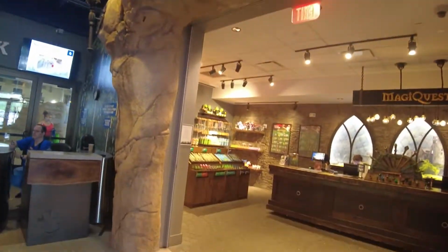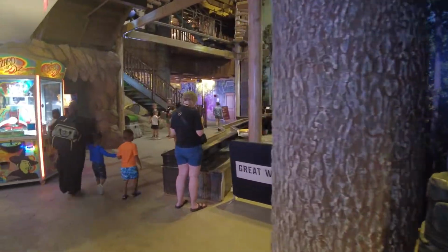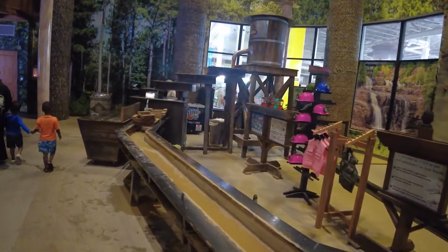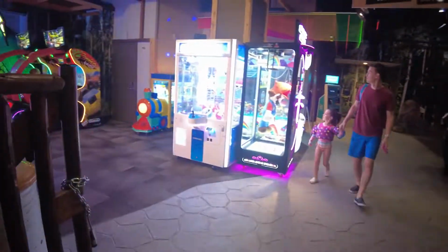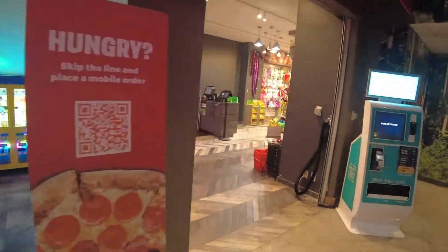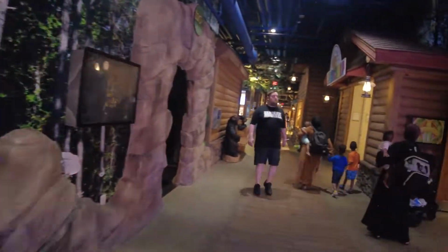And then here you have the Magi Quest store where you go in and you can purchase your new wands, activate your wands, different stuff like that. And then you have your Oliver Mining Co., where you can sift through rocks and find gems and minerals right here, which is an additional cost. The other half of the arcade, and then inside this room, you do have your prize shop where whatever tickets you get from the arcade, you can come in there and purchase things.